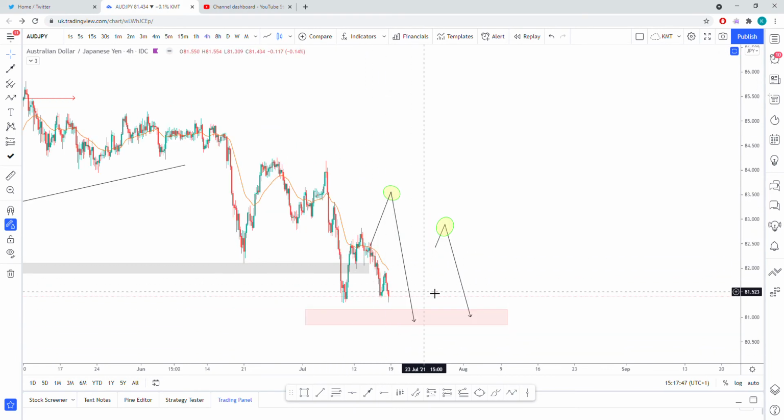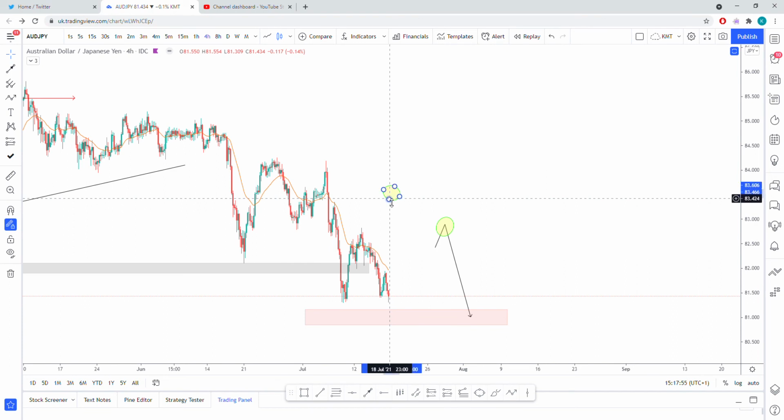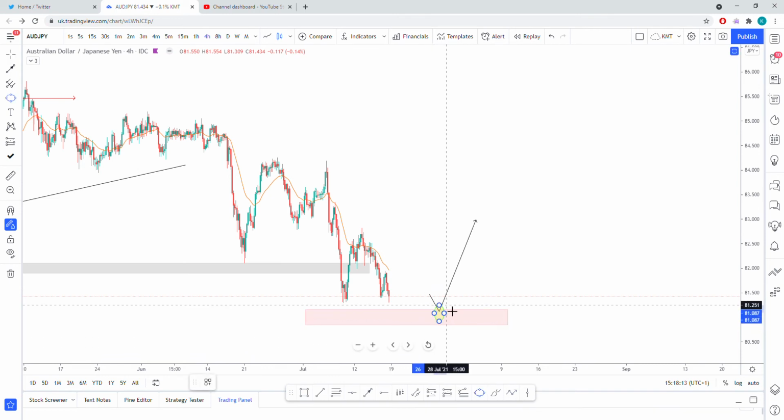So what I was looking at last week was price to come up and then sell off, but now that we've already had that sell off, I think the possible scenario is that we could have price pushing up higher. So it could look something like this, where price makes one final push lower into around 81, and then we have a push up higher. So I don't really want to go any further than 83 right now. Not really too sure how price will play it off after this.